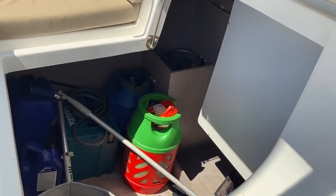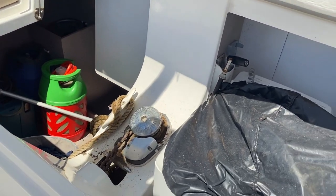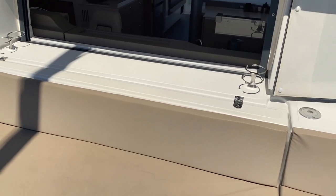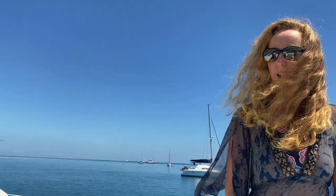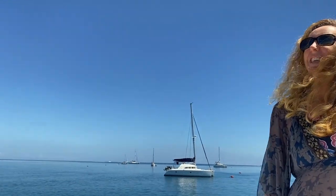This is a huge area, and it goes right underneath as well. So lots of storage underneath there. That's where you can keep your bikes and all the things. And the washing machine is 6.5 kilos, so it's a normal family size. It's been very handy to have a washing machine on board instead of having to get to the place each time.